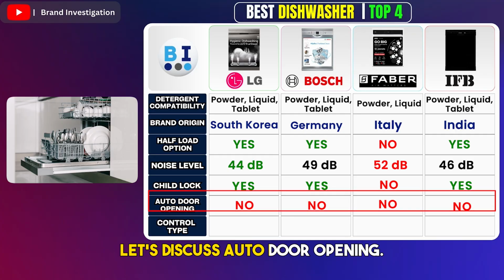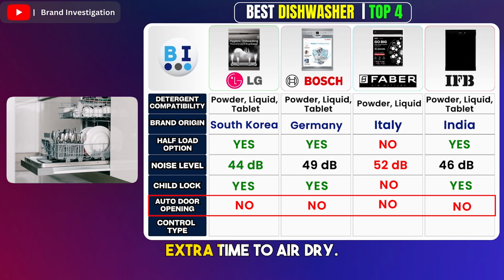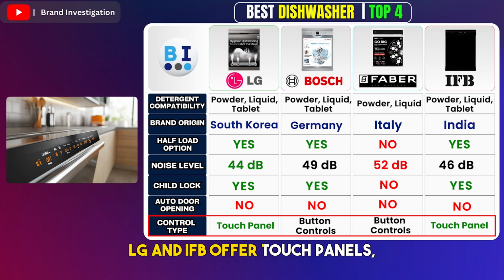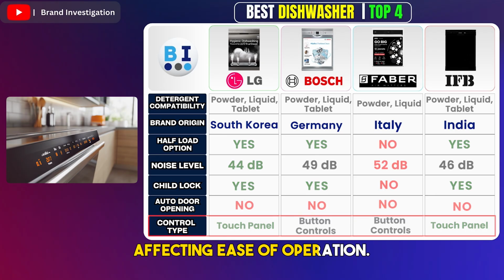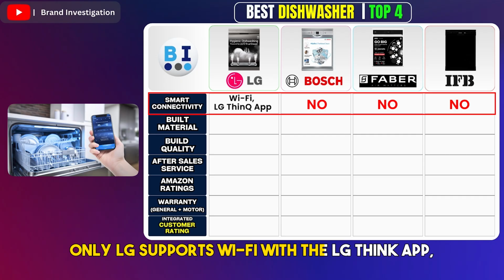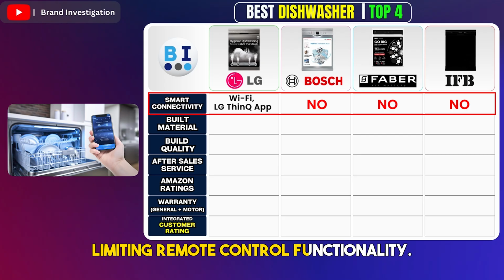Now, let's discuss auto door opening. None of the brands provide this feature, which means dishes might need extra time to air dry. Next, let's talk about control type. LG and IFB offer touch panels, while Bosch and Faber use button controls, affecting ease of operation. Moving forward to smart connectivity, only LG supports Wi-Fi with the LG ThinQ app, while the other brands lack smart features, limiting remote control functionality.